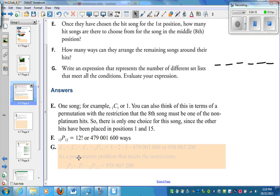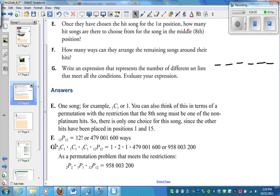What we have to do is take the ways we can choose that first hit, the way we can choose that middle hit, the way we can choose that platinum, times 12P12, the ways we can choose the other 12. As a permutation, that's how we write it. Pretty neat. I would do it this first way. Same answer. That's amazing. 958 million ways.